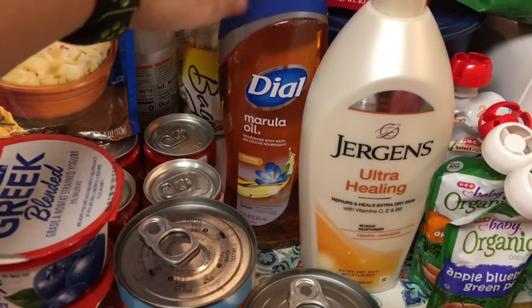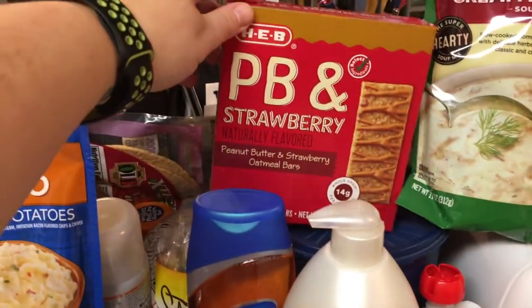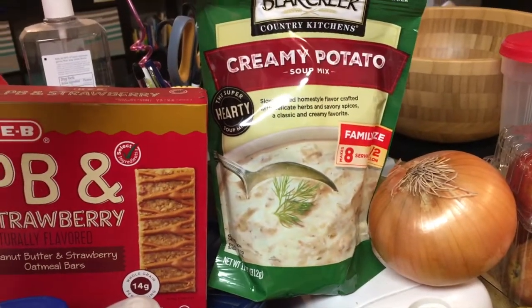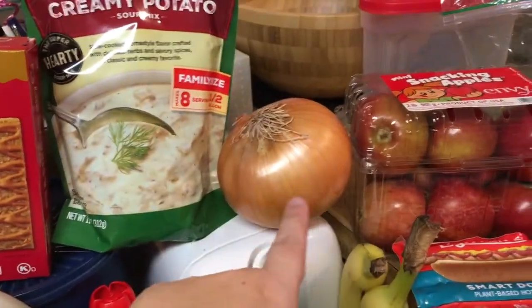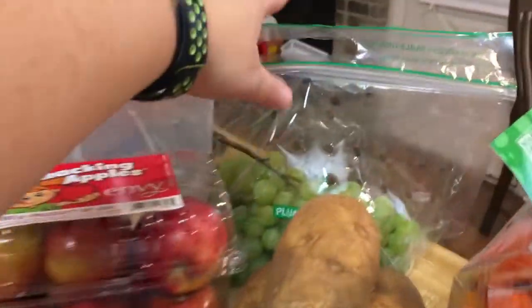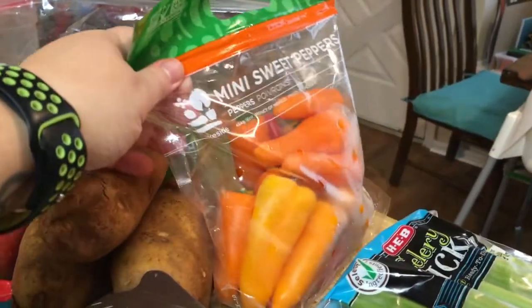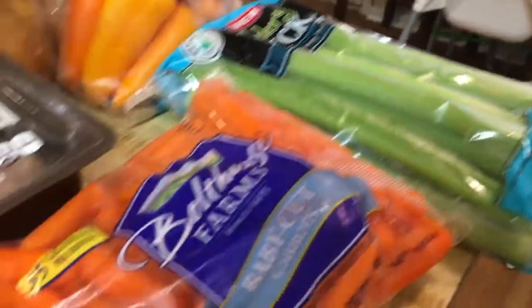These were both on Ibotta, and Lauda really likes the scent of this, and this is her preferred lotion. I got these for Lauda to take to work in case she gets hungry before lunch any day. Again, I like to keep these on hand because they're quick and easy, particularly if there's some sort of emergency. I got an onion, apples, some grapes, a couple potatoes, the last bag of peppers at either of the stores I went to, some celery sticks, carrots.